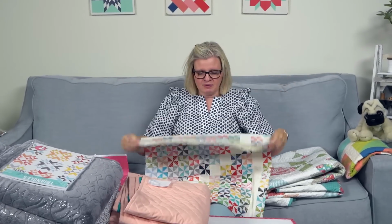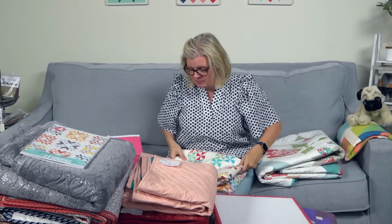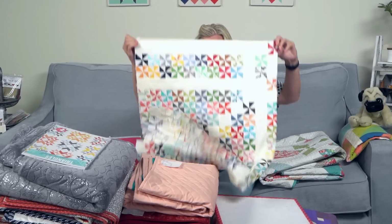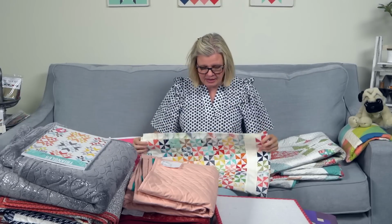I was thinking I was going to be able to finish it, but I don't have enough pinwheels. My daughter laid out all the pinwheels for me, so that really did help with time. But then she counted the remaining ones, and then I realized I don't have enough to finish. So I'm super excited about that.